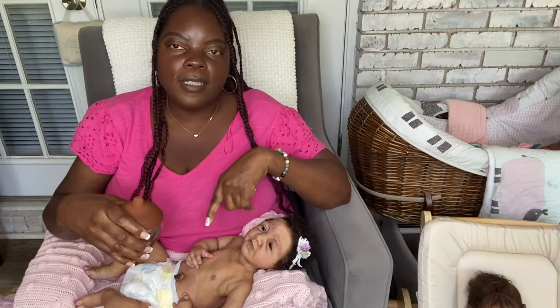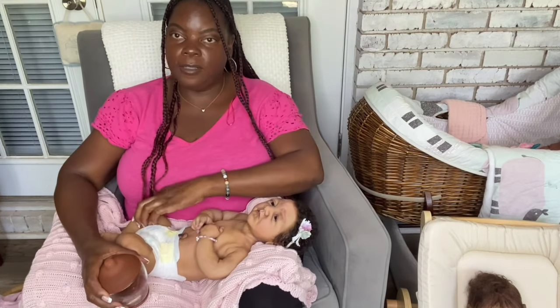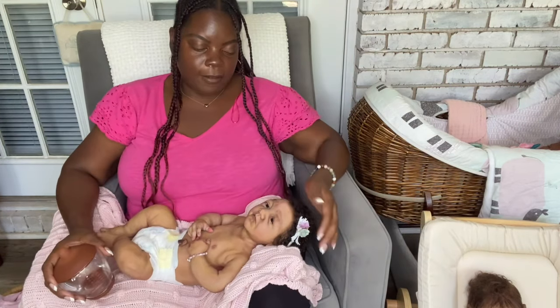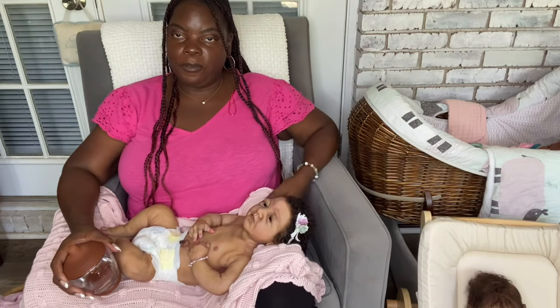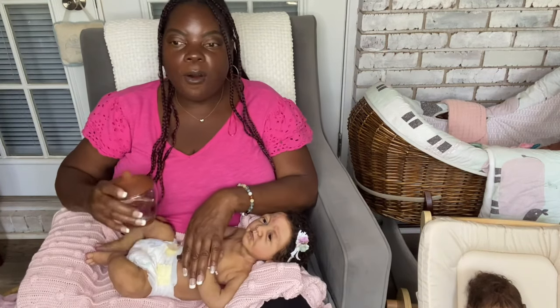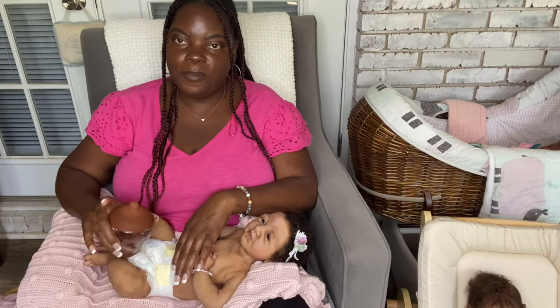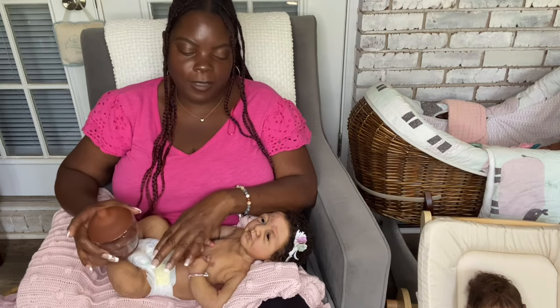I did one custom before I got her, with my very first full body silicone from Roz Bailey back then, if you guys were in the community then. I got my first full body silicone girl from Roz Bailey, and I think I waited about 6 months to get her. And that was long. And then this baby was 9 months. So they were the only two babies, both full body silicone girls, that I ever did customs for and waited until the baby was done.